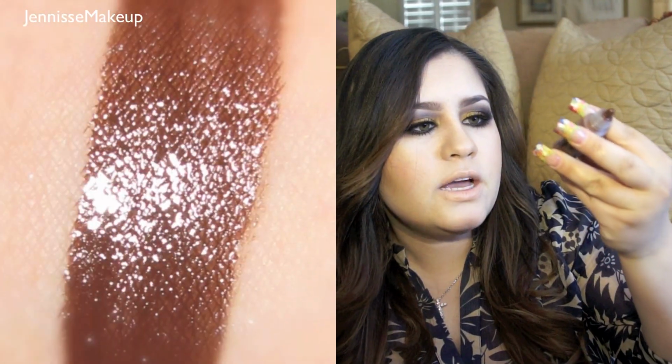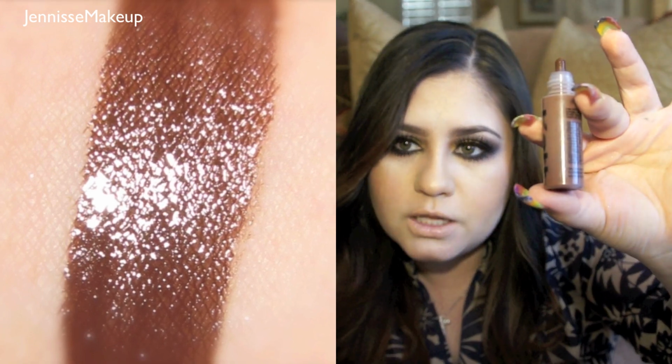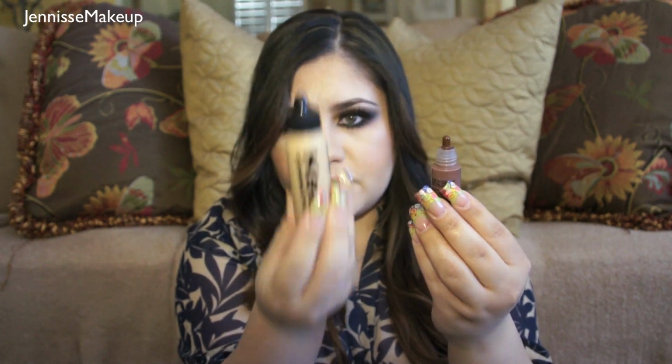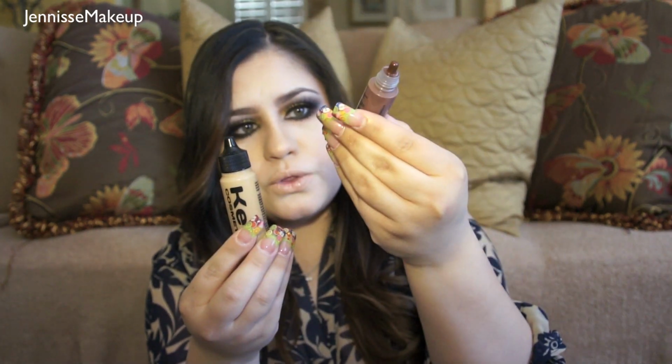Also, what I like to get as far as contour was, they have 4 shades of contour, but I got Structure. This is like a dark brown color, and you may think, what is she thinking? That's too dark. So what I do is I take Structure and I mix it with 05, which is in the olive family. I mix 5 of the 05 and 2 or 3 of Structure, and it creates my perfect contour.